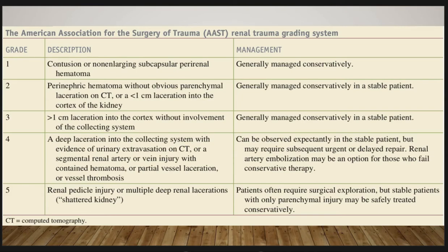A perinephric hematoma without obvious parenchymal laceration on CT, or a less than 1 centimeter laceration into the cortex of the kidney, is considered grade 2. It is generally managed conservatively in a stable patient, same as grade 1. Grade 3 is already more than 1 centimeter laceration into the cortex without involvement of the collecting system. So the management is the same for grades 1 to 3.